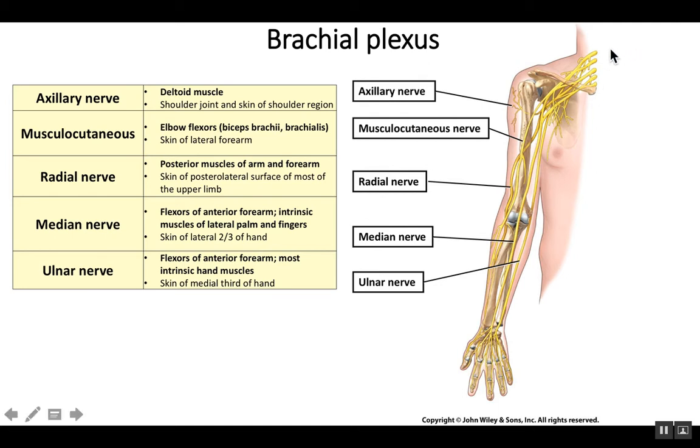But the brachial plexus is right here. It's situated just behind your clavicle, so your collarbone actually will help protect these nerves a bit, although a fractured collarbone might actually harm the brachial plexus. From the brachial plexus, we're going to learn 5 nerves. The axillary nerve, musculocutaneous nerve, radial nerve, median nerve, and ulnar nerve.